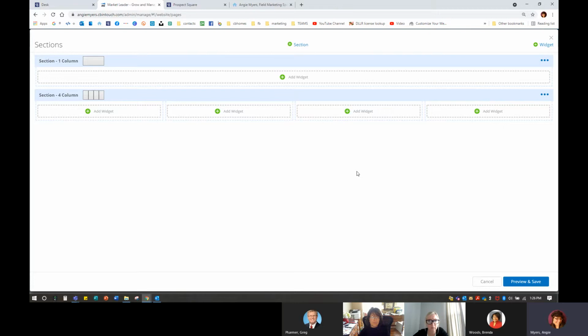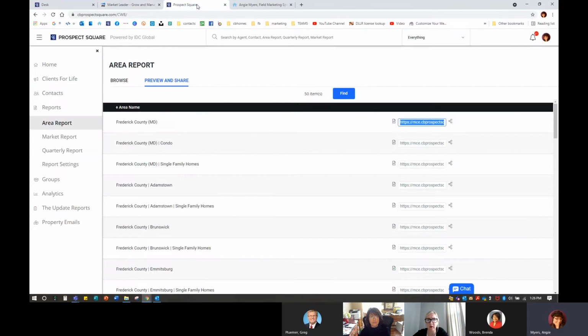So you'll see now my screen got a little crazy where I have add widget, add widget, add widget, add widget. Are you still, Angie, are you still in Prospect Square? So this is InTouch. Okay, so what if we don't use InTouch? Do we have to save everything out of Prospect Square and apply it where? That's where I don't know what to do.